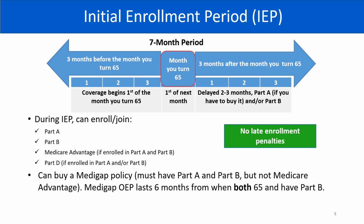Also, for you as the agent, this is a prime opportunity to generate referrals. A lot of times we are friends with people around our same age. So chances are, if you're in front of somebody turning 65, they know a handful of people that have either just turned 65 or that are about to turn 65. So you want to make sure that you're able to help these people and do it the right way.